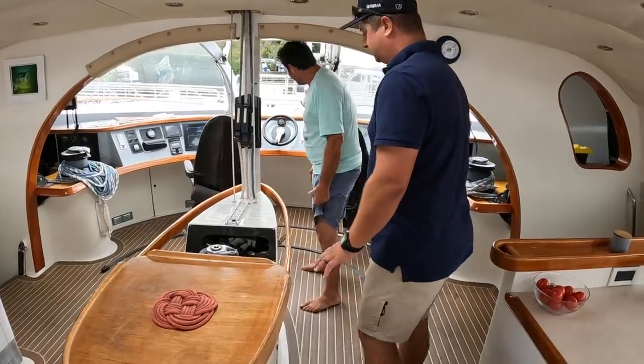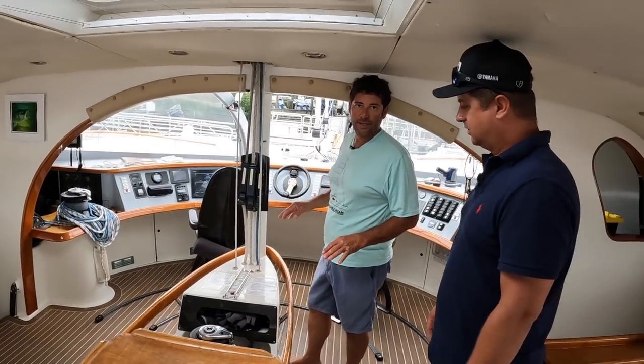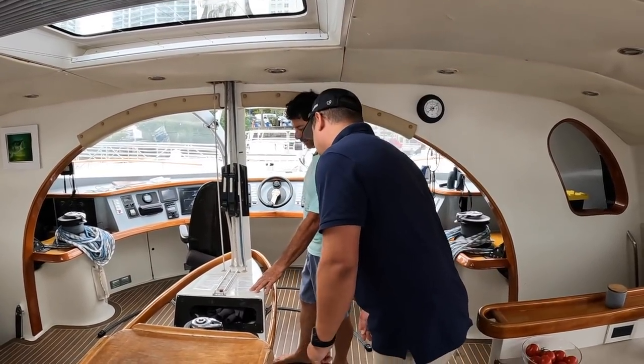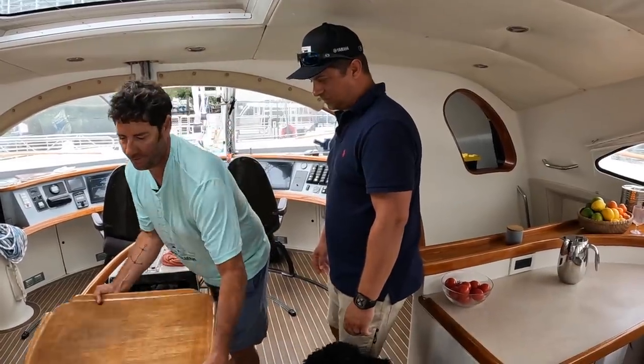100%. So, this is completely hydraulic. Push button, raise the sail, drop the sail, trim the sails. And here we have our checklist for raising and lowering the sail. So, let's remove the hoist station table. This comes off.